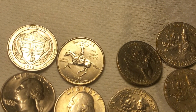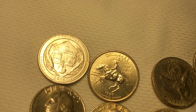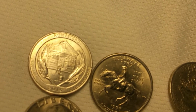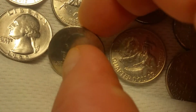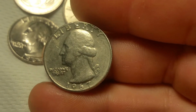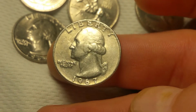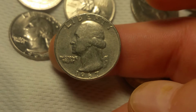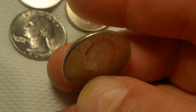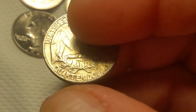I did find that Delaware spitting horse, the snow on the roof Homestead quarter, and I came across these 2. I'm going to do a little more research before I actually bring you in on them, and I'll probably bring you on the video. From 65 through 67, they have some really good double dies. The 66s I think is a DDR, and the 67 and 65 have some really nice DDOs on them, and I think I've got these and these, but I'm going to do a little more research before I bring you in on them.